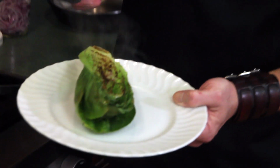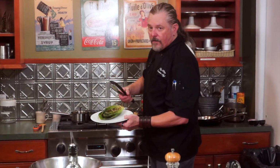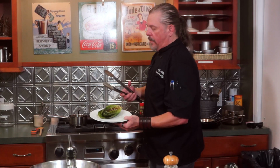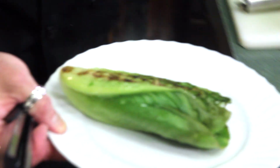There we are. All right, so we've got the lettuce. As you can see, it's got some nice color on it. We're not trying to cook this lettuce. All we want to do is just get a little flavor on it. So the lettuce is done. All right, so we're going to pull this off, let that chill.